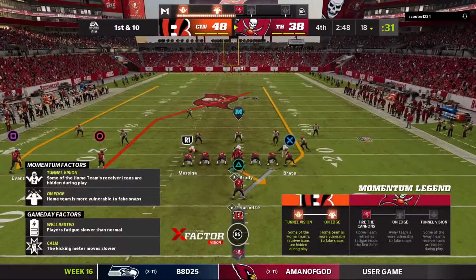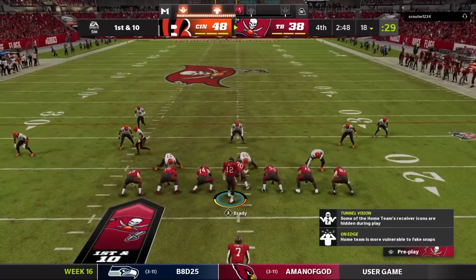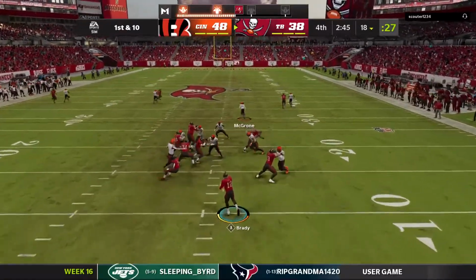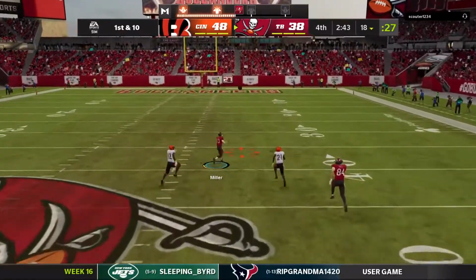The Bucs offense set to begin their next possession. And the script really is flipped for them. The momentum on the other sideline, and now they have to try and battle back from a 2-score deficit.